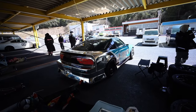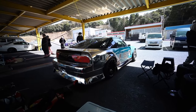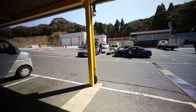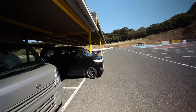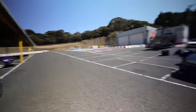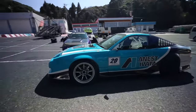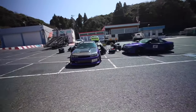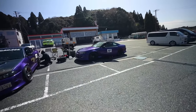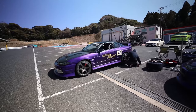Wow. This thing looks super crazy. I wonder if it's in D1 GP or something, but over here we got the purple cars. Got a 13 over there, and this one's heading out. Wow. These guys are working on their cars, but they're shredding it today.